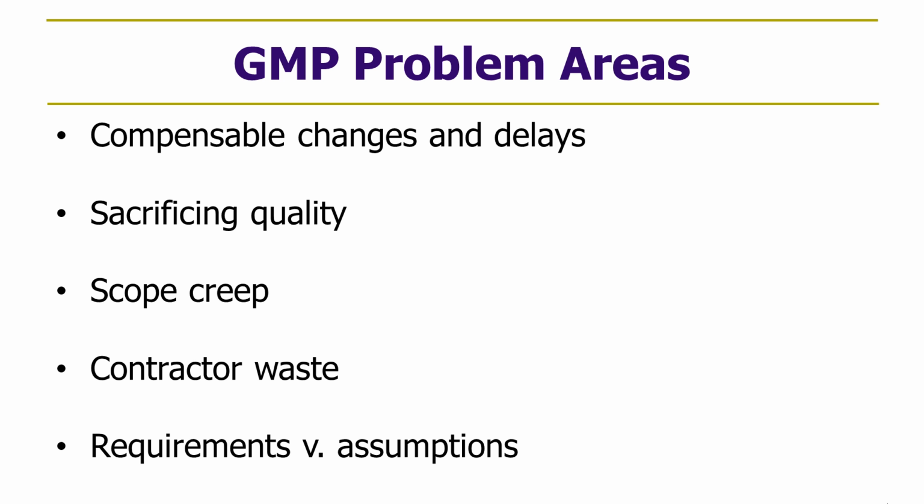The third area of dispute is over scope creep, and that is where, again, since the GMP is originally developed with incomplete plans and specifications, this is a situation where the contractor claims an increased scope over the original bid assumptions or over the original basis of the GMP.